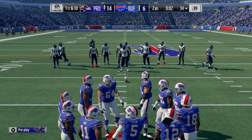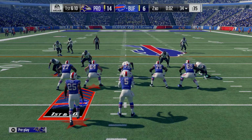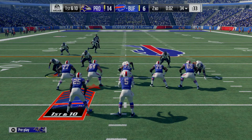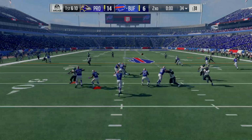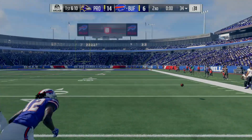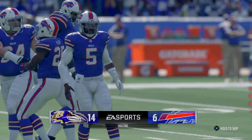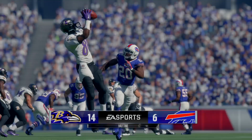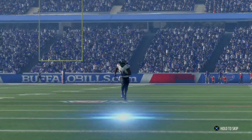And unless this is a quick incompletion, this is likely the last play here of this first half. Come on, let's go! Final play of the half. It's Taylor. And his throw is incomplete. Time for a break. We've hit halftime. 2 quarters down. 2 still remain. We step aside. This is the NFL on EA Sports.